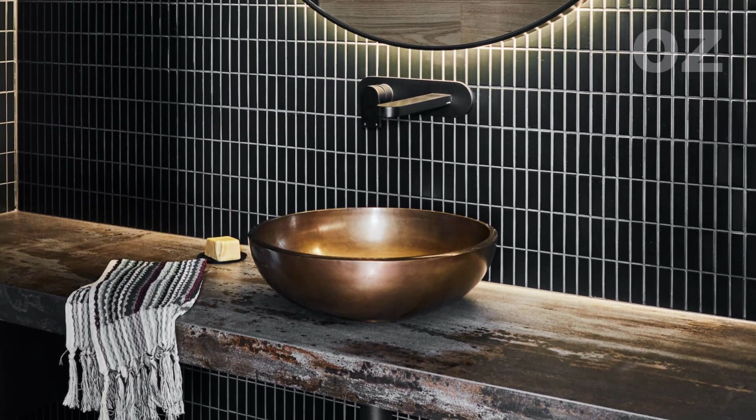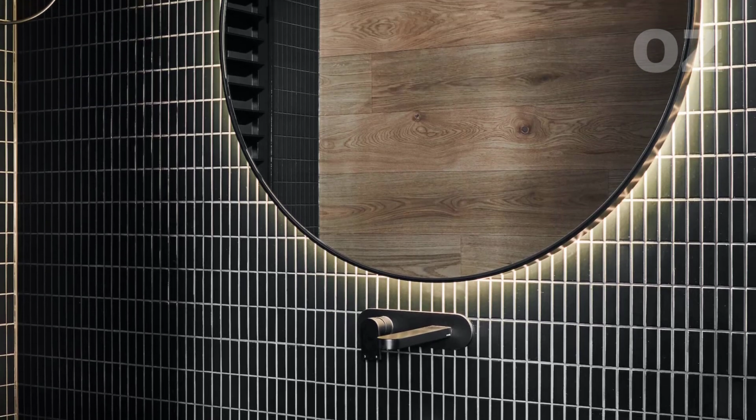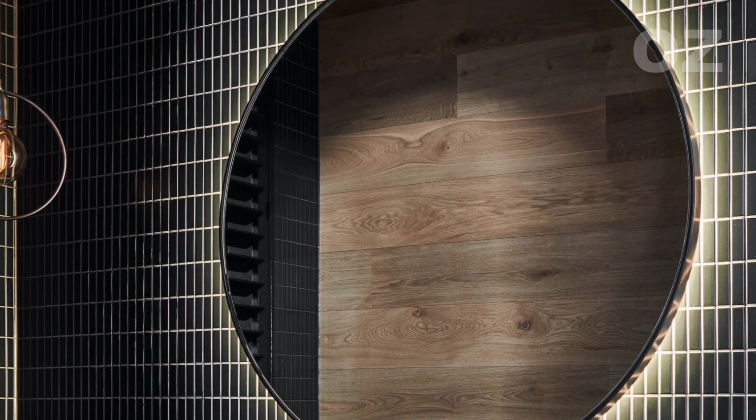The clever use of space ensures practicality without compromising on the home's minimalist and refined aesthetic.